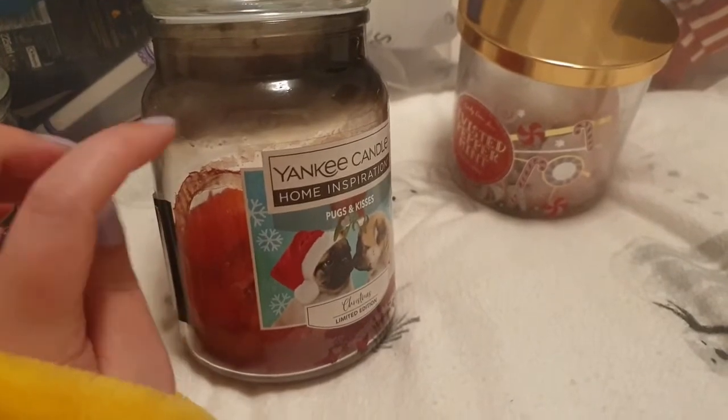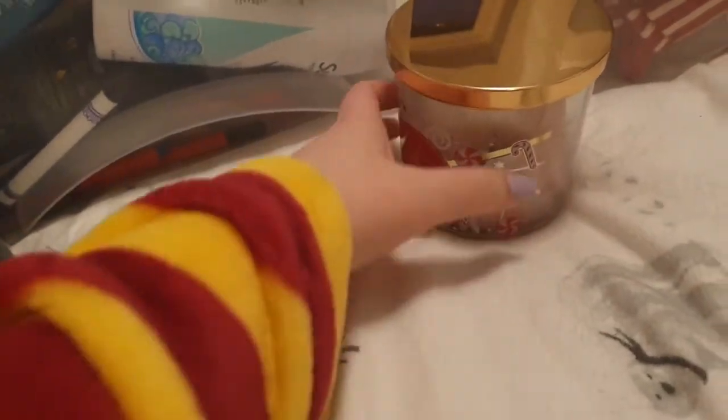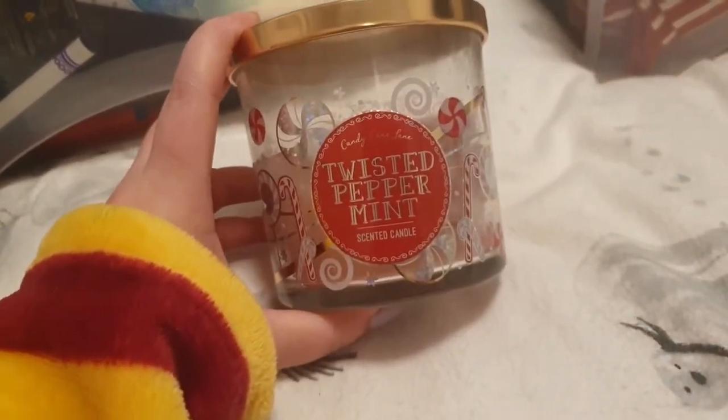Because I find that if I burn a scent for too long, I start to get used to the scent and then I don't smell it anymore. Or I get bored. So I'd probably get smaller candles potentially. I know the bigger ones work out better value, but not if you're not enjoying them after a while. This was a Home Bargains one. That Yankee one was one from Asda, by the way.